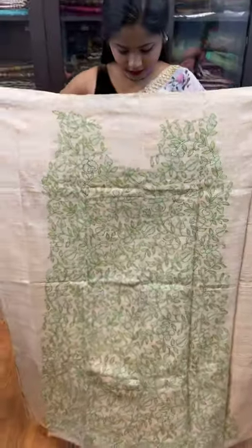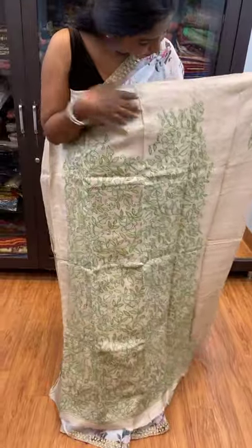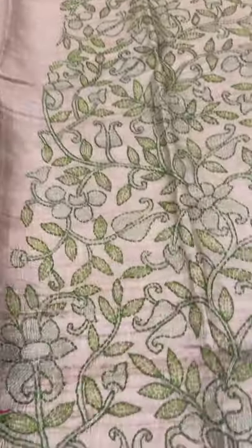So this is a two-piece suit. So this is kurti with the sleeves. This is your sleeve. You can see the quality of tussar here. Amazing quality. I'll show you. Just put it down, Divya. We'll show like this, because you can see more clearly.